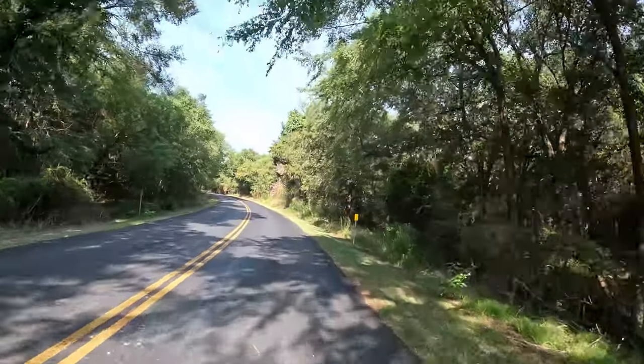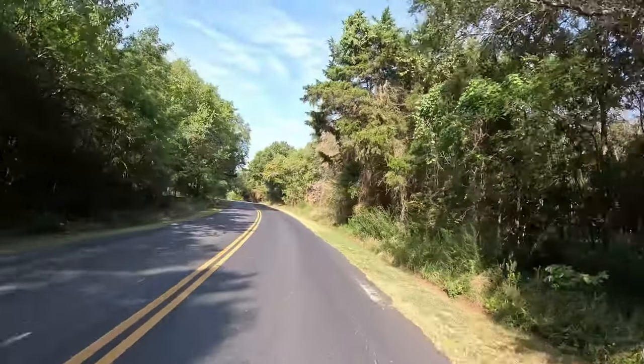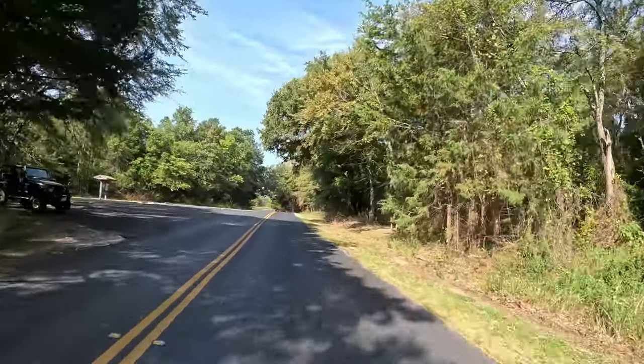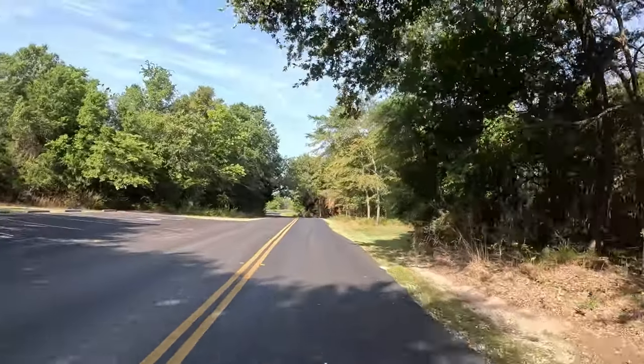Great trail system here. I've documented some of that on my high-speed mobility scooter.